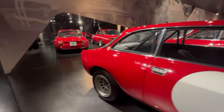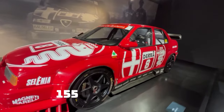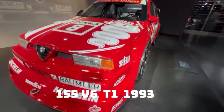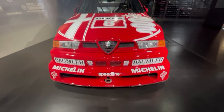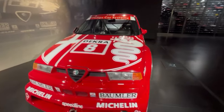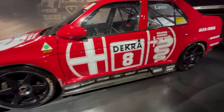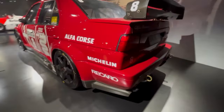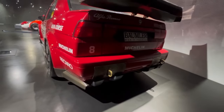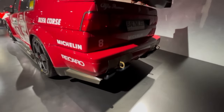And then we have something far more modern. Here we go. And it's a 1993 155 V6 TI. And you can see those exhausts on the rear. Really an unusual design.